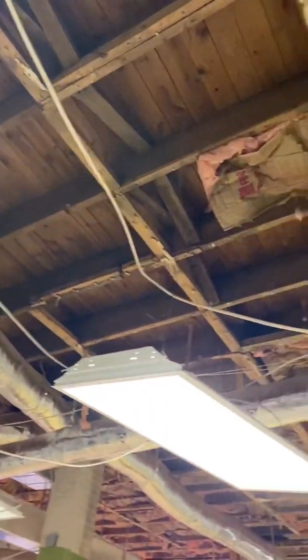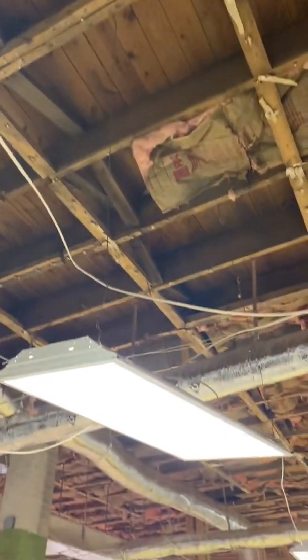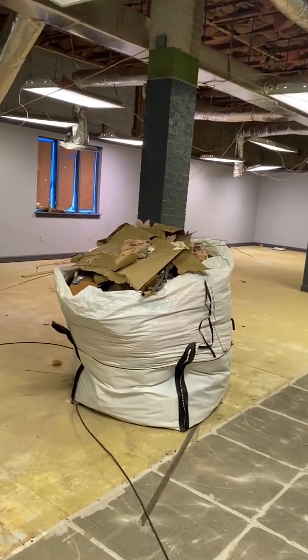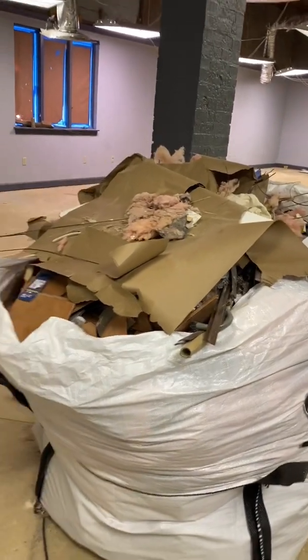The entire ceiling has been removed and torn out to reveal super high ceilings and rafters, which look really, really cool. All that insulation, I'm not sure if it's gonna be left or torn out. We'll see, but it's all out. No, these are all the ceiling tiles that they've got in that big construction bag. So they've been in here this week tearing everything out, removing flooring. You can see where they've been removing flooring.